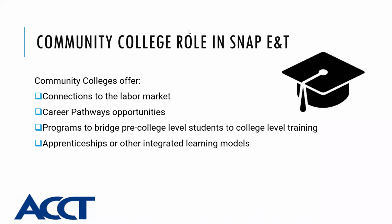They do offer career path opportunities where somebody gets into a career where they not only can get a starter job, but also grow in their career and be able to get promotions where they get some good pay increases that helps support them and their family. There's programs in community colleges that help people at a pre-college level get up to speed and be able to take those college courses, and then also offer programs that give some good work experience, such as apprenticeships, on-the-job training, and other learning models that'll help them become a better fit for employment.